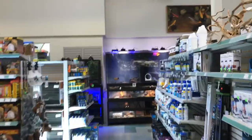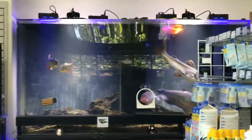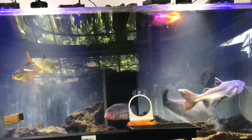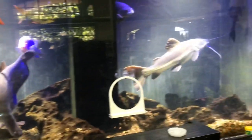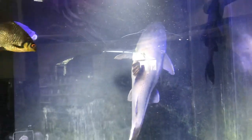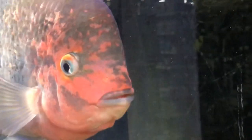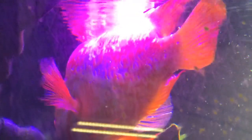Hey, how you doing? All right. You see that tank in front of me right there? 700 gallon tank. Look at those monsters. Got ginormous barbs in there too as well. Huge clown knife, the hybrid red tail. I think this is a Midas cichlid. Look at his colors, like a gray and pink. That's pretty. This red devil looks like he got a little beat up here.